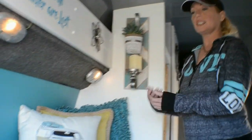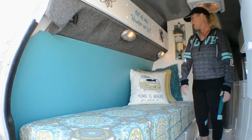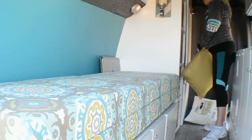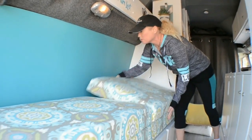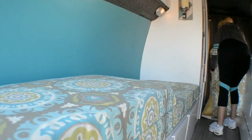So during the day, this is what I use basically, because then I have access to everything over here. And at night, it's pretty easy. It does take me a few minutes. I've got my computer back there. It's another trick, you gotta hide things. So it makes it look nice. And this folds out into a really full, big bed that's super comfortable.